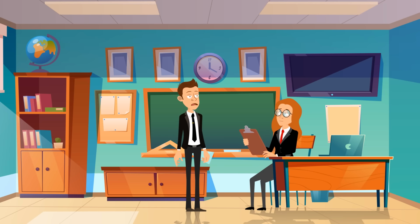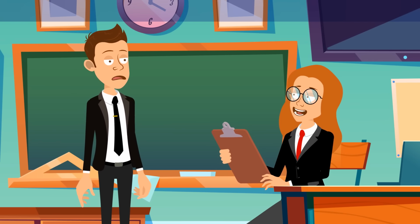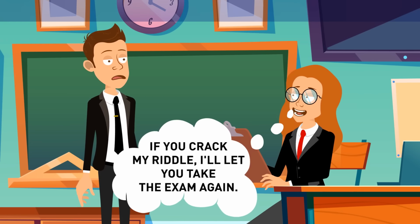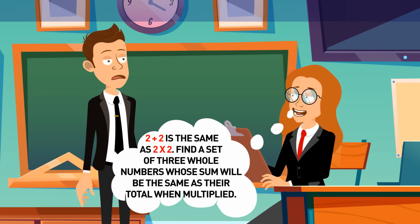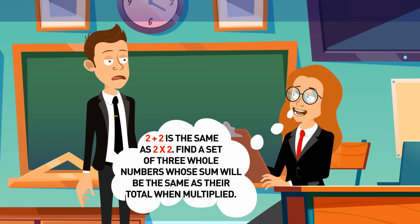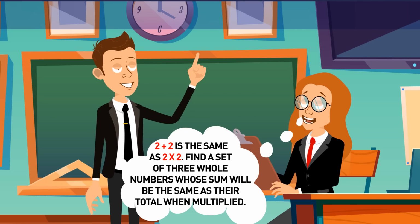A student failed an important exam, but the professor decided to give him another chance. She said, "If you crack my riddle, I'll let you take the exam again. 2 plus 2 is the same as 2 times 2. Find a set of 3 whole numbers whose sum will be the same as their total when multiplied." The student didn't need much time to figure out the answer.